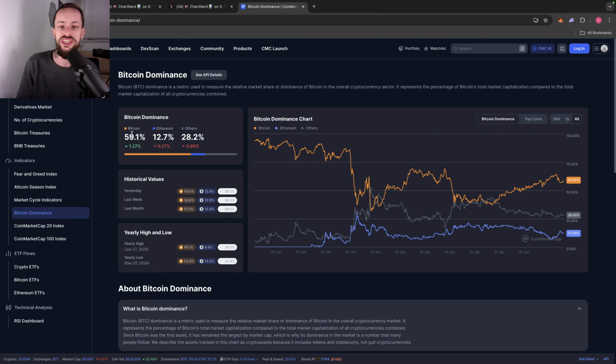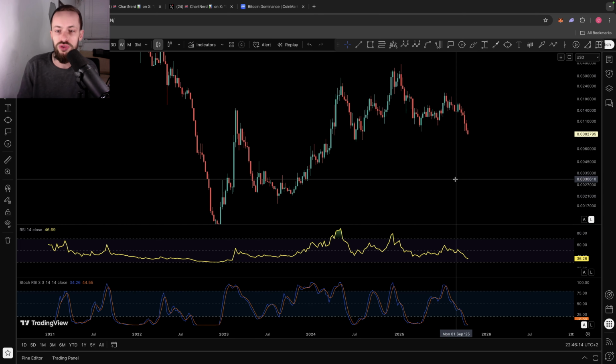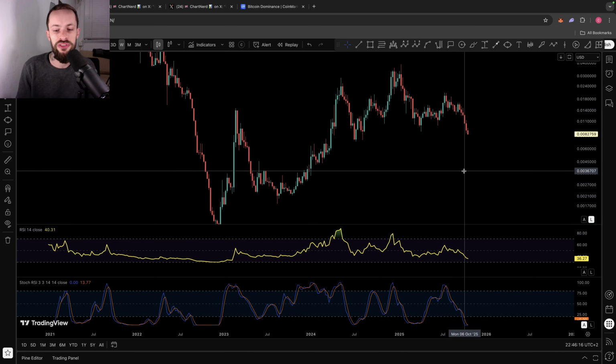When there's fear in the markets, people resort back to stables, they resort back to Bitcoin for safety. And I think that's evidence of what's going on right now. There's a lot of uncertainty, so people are resorting to safer assets, which is at the cost of Velo depreciating in price. And again, Velo is not an outlier. There are other projects that have placed new all-time lows and are struggling to keep up with the market.